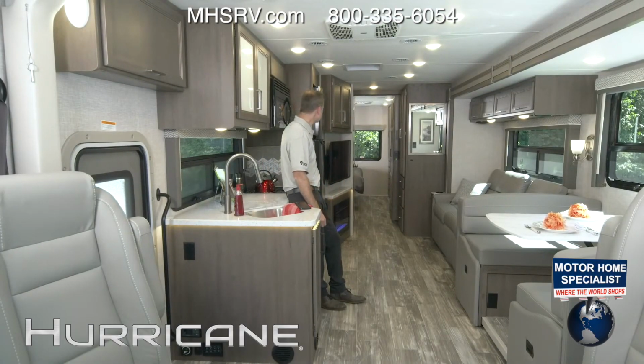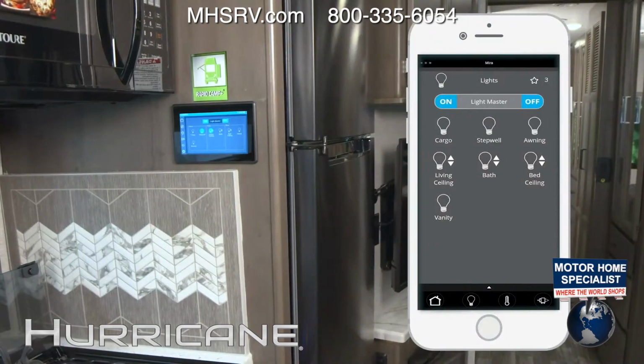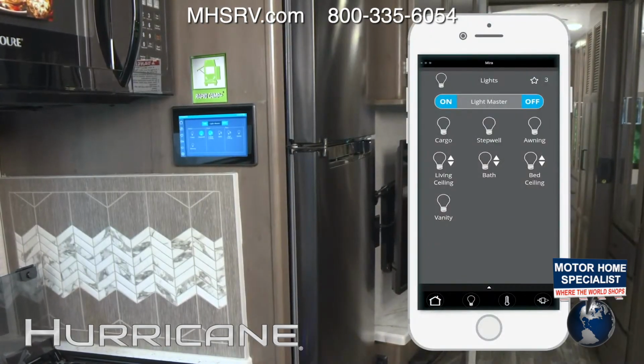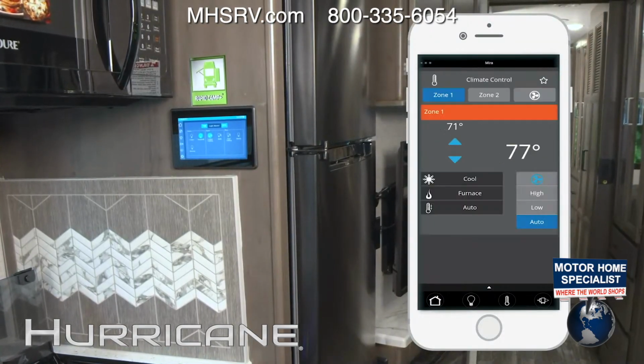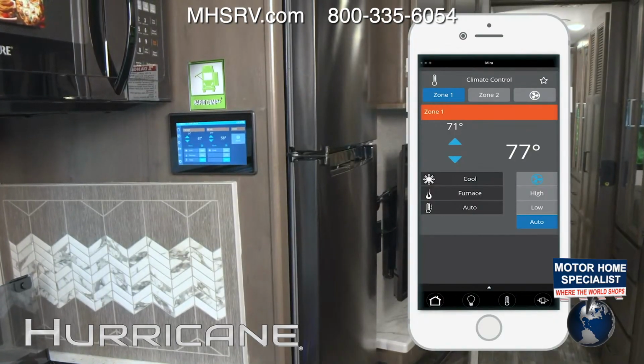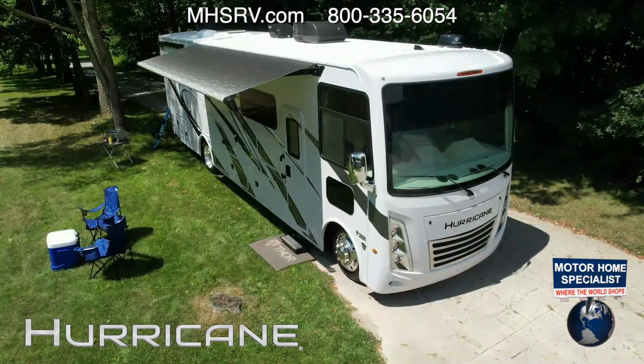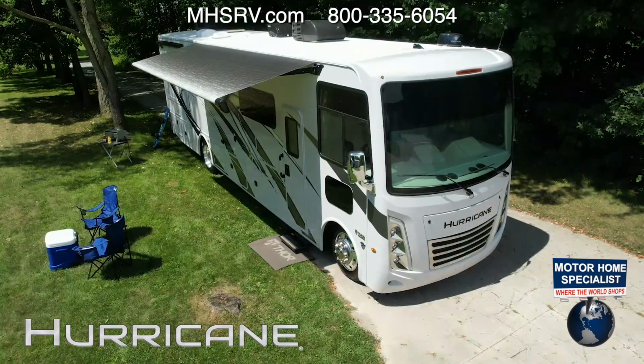The light bulb controls the ideas. No, it controls the lights. If you get a light bulb over your head, somewhere to go, we'll drive this Hurricane 34A somewhere, and we'll show you how to set it up. You can go anywhere in this. But lights on and off, all from here. If there's an arrow by the light, that means you can dim them. The thermometer and fans controls your furnace, your air conditioning, and your fans. The slide out button is exactly where we were before. That's how you control your slides and your awnings.